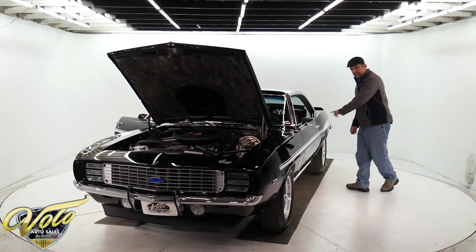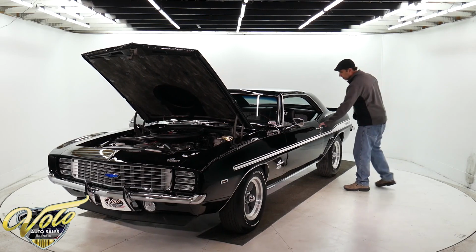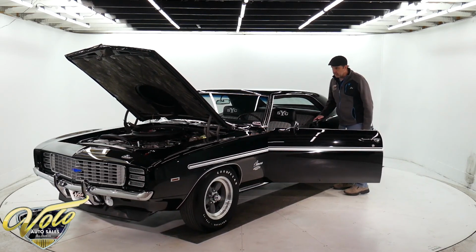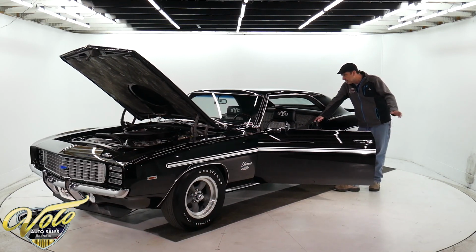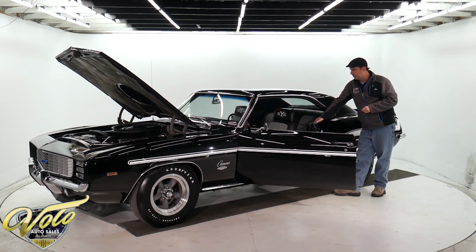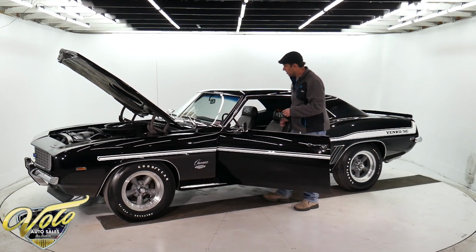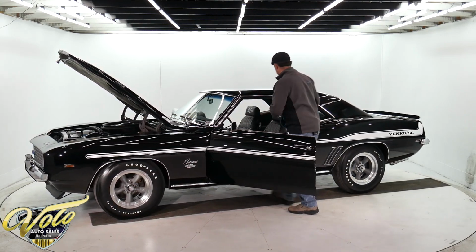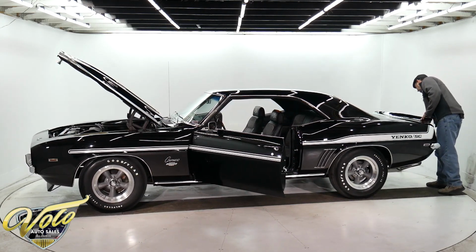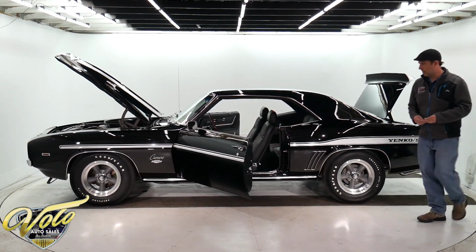You can see down the sides, it's slick. Inside the car has a rosewood tilt wheel, AM FM radio, has the full gauge package, it has a 140 mile an hour speedometer too. In the trunk is all detailed out. Has a spare, jack, the mat.